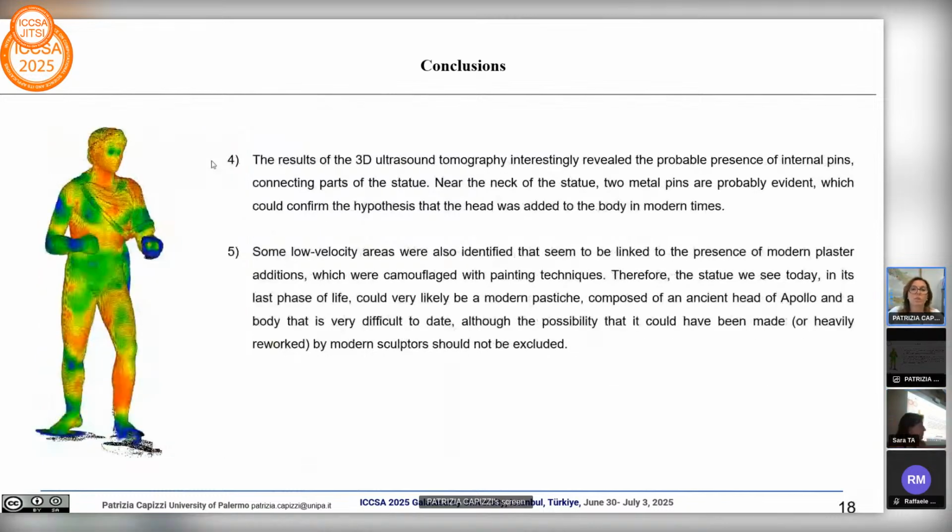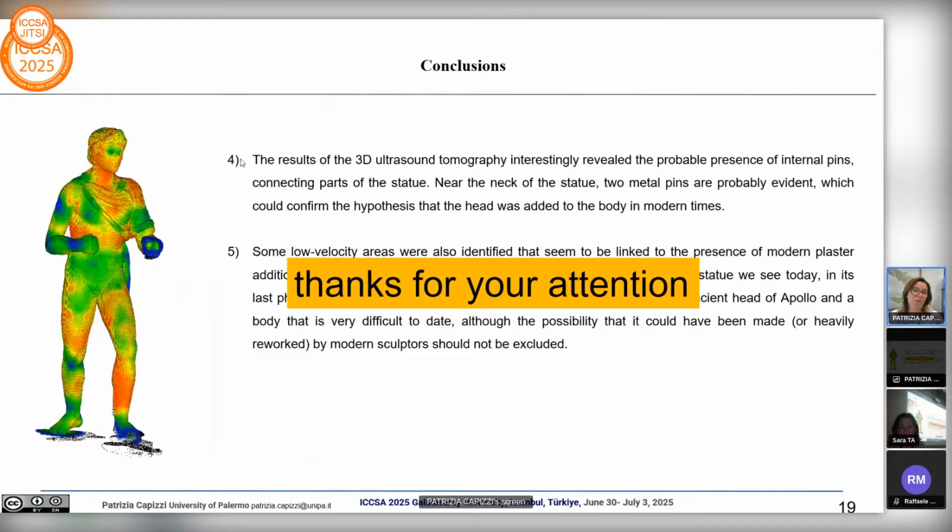The results of the 3D ultrasound tomography revealed the probable presence of internal pins connecting parts of the statue, and near the neck of the statue two metal pins are probably evident, which could confirm the hypothesis that the head was added to the body in modern times. Some low velocity areas in blue were also identified that seem to be linked to the presence of plaster additions, which were camouflaged with painting techniques. Therefore, the statue we see today in its last phase of life could very likely be a modern pastiche composed of an ancient head of Apollo and a body that is very difficult to date, up to the possibility that it could have been made by a modern sculptor should not be excluded. So thanks for your attention again.